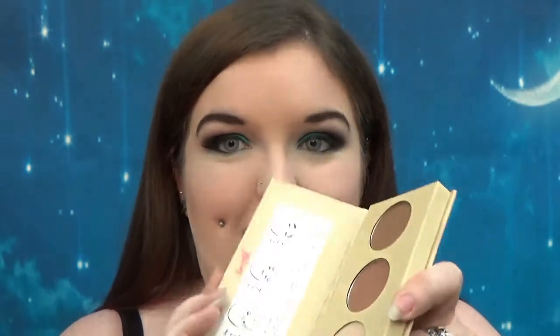So for highlight, we're going to be using the Barry M Cosmic Lights palette with all this space-themed holographic decoration on the front and this beautiful blue to purple ombre. So the packaging feels way better quality for this somehow than this guy. To start with, it does have a mirror, where this does not. So I really did like the job they did on packaging this.